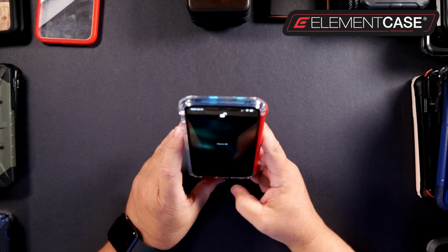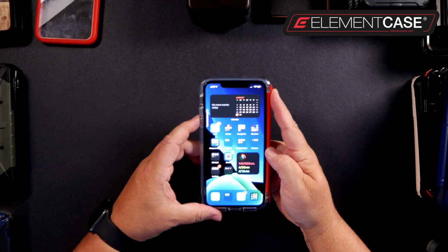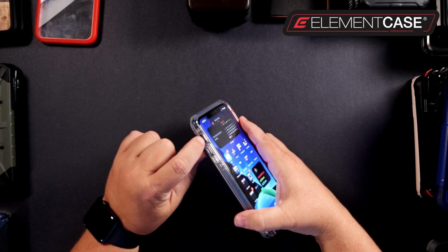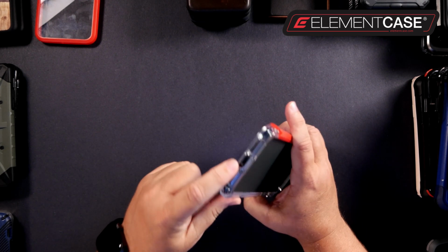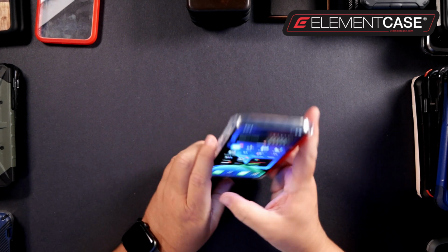And let's talk about the volume rockers there. Whoop, I just took a picture of the screen. So how easy it is, no problem whatsoever. Your silent button there is easy to reach. Bottom, tons of cutout on the bottom there. No problem with your third-party connectors.